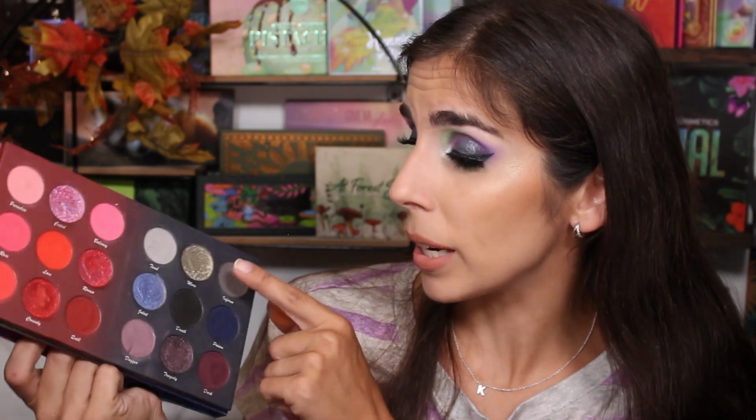And when we're talking about quality, the mattes were out of this world amazing, and the shimmers were also really, really nice. A couple of them, especially this one, were a little bit more firmly pressed, but what you got on your eyes was very smooth and just so insanely foiled looking and shiny and sparkly, so it was worth the struggle to put it on. This one was also a little firmly pressed, but very, very pretty. I had to give this one a fairly high ranking because it surprised me how much I enjoyed it.